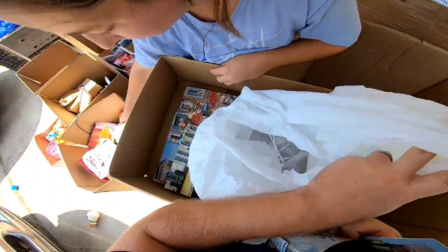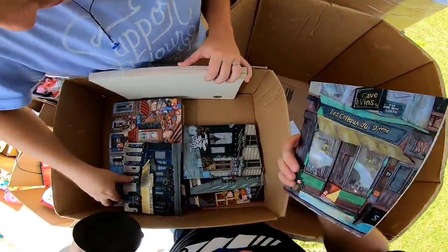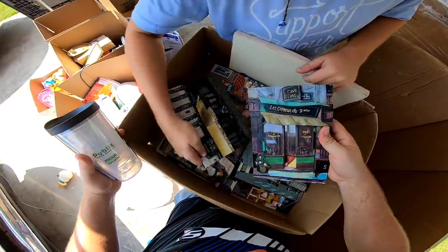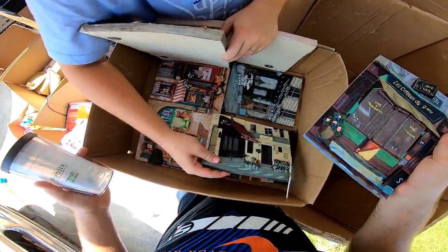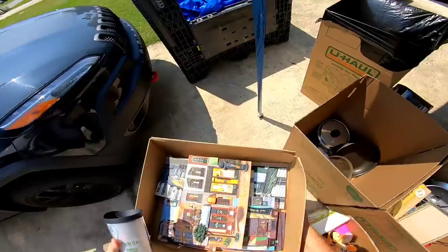Toy. Now, what are these? These are like wall hangings. These are pretty cool. Make like a whole town on your wall, you know? And they're like 3D. Oh, cool. Like all textured and stuff. Yeah, this is awesome. Really cool. Sell us a set. Yep.